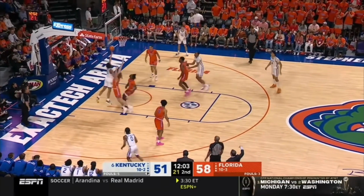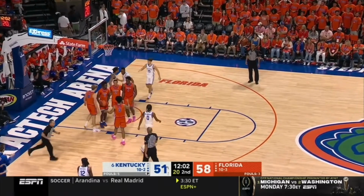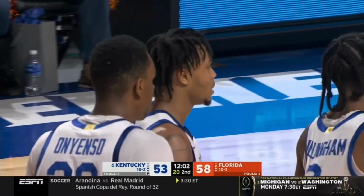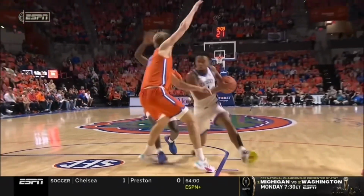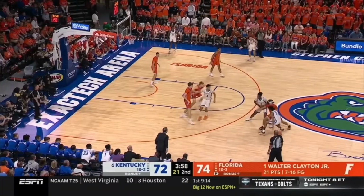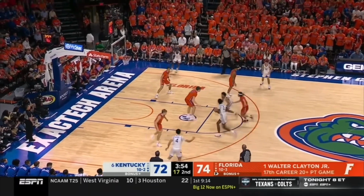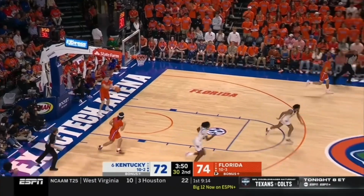Wagner turns the corner on Denzel Aberdeen and scoops another one up and in. Well, he is so shifty with the ball. Just a downhill driver. That was going to his left of the screen. They'd been switching a lot of those actions, but he just wasn't up there. Wagner turns the corner and scores again. He has been huge for Kentucky.